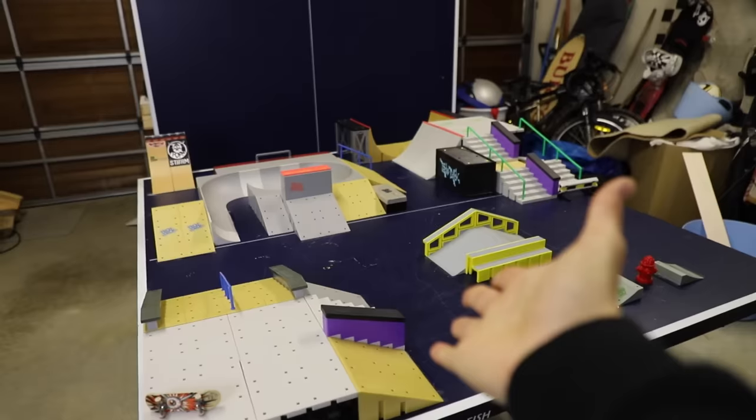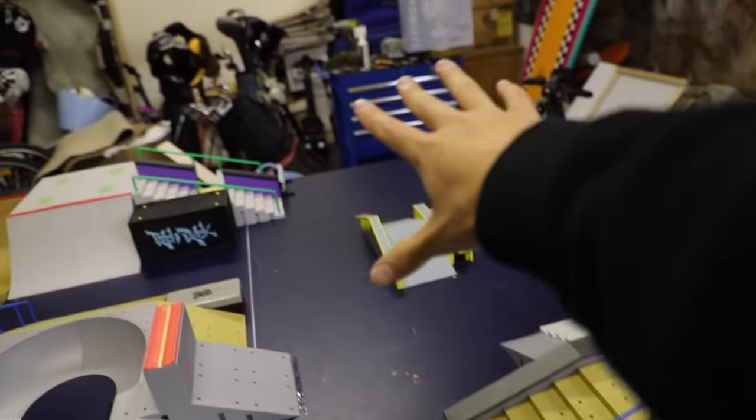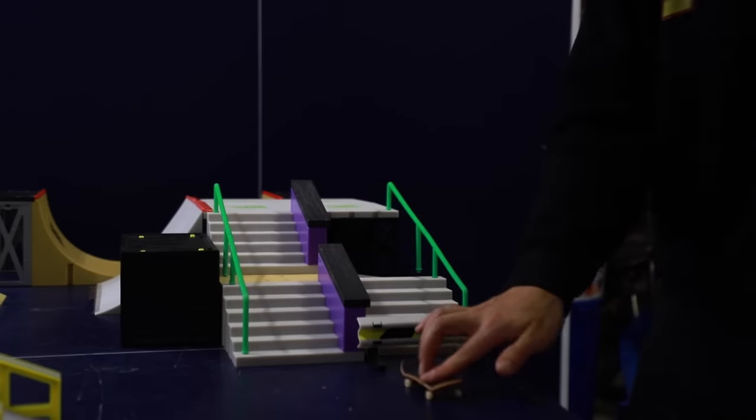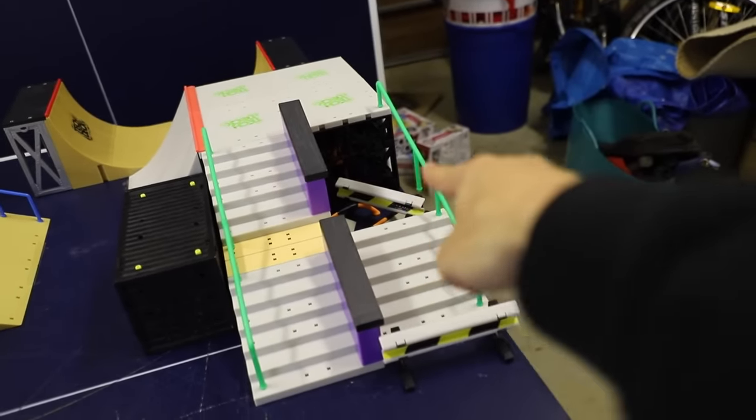So, here it is, I'll give you the tour. Boom! Fingerboard skate park out of Tech Deck ramps 4.0. So I guess this park has 2 main sections in it. We got this whole section here, which is like the street section. We got this huge staircase over here with a double hubba gap. And a construction zone, because obviously the staircase isn't finished yet.